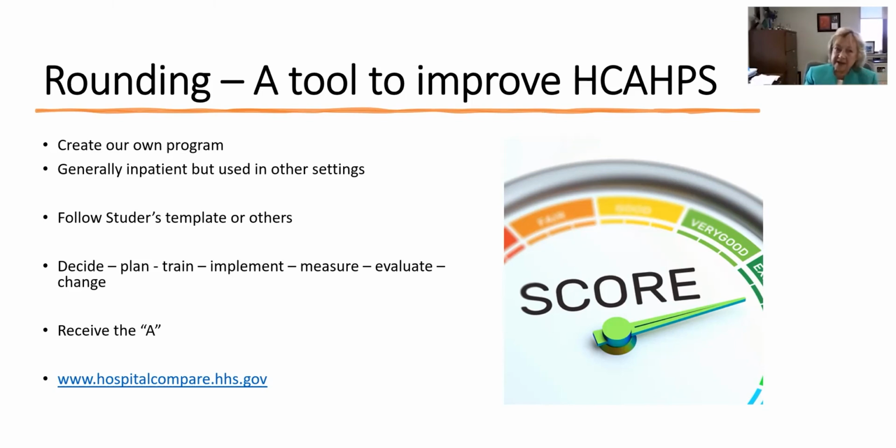So, making that decision, planning it, getting everybody on board, training. Do you have the right culture? Implementing it. There are going to be prickly situations, or somebody forgot to do that, or isn't very good at it. How do you measure it and evaluate it and make change? And then, do you get that A? Do you go from an 80, a B minus, to an A plus?